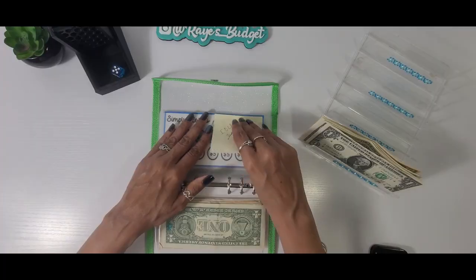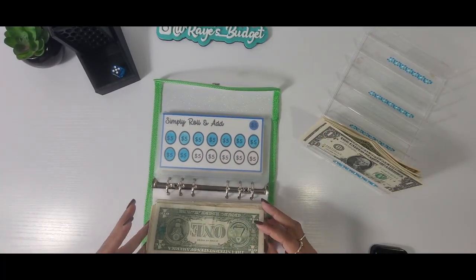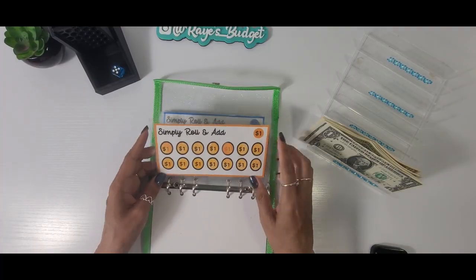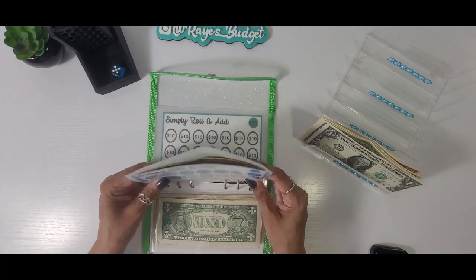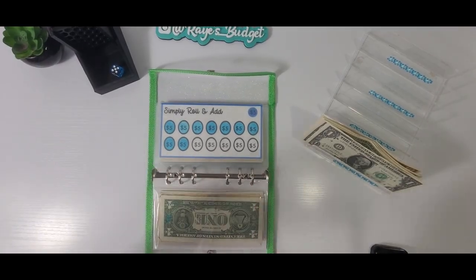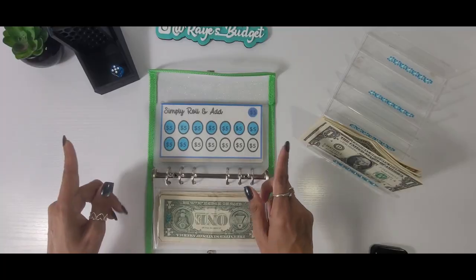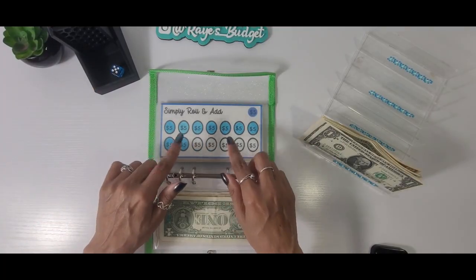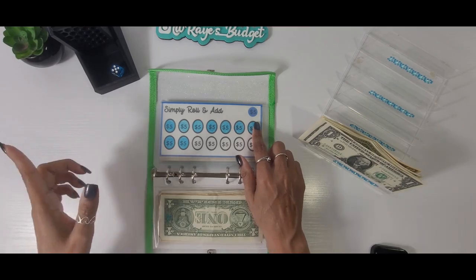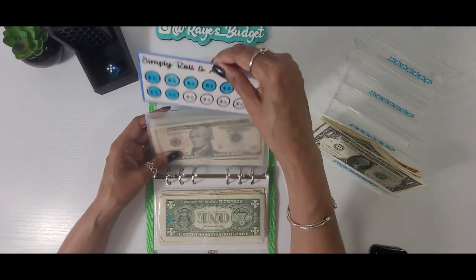And what we are going to do is go ahead and roll. Now, with the Simply Roll and Add, you get 3 savings challenges within this bundle. You get the $1 savings challenge, the $5 savings challenge, and the $10. Basically, what you do is you roll a die. Whatever you roll, whatever challenge you're on, you add what you roll to that number. Since we are on 5, whatever I roll, I'm going to add $5 to it. So here we go. Let me go ahead and pull it out first.